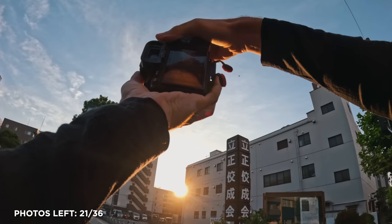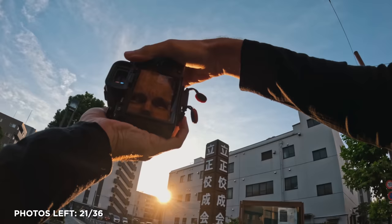Oh yes, look at this. Oh, and look at the flare in this lens. It's insane. Okay, this is interesting. This is really interesting.